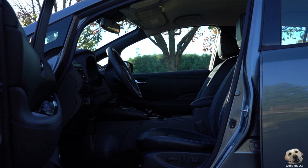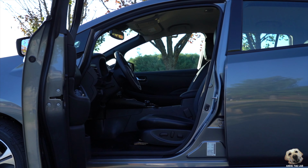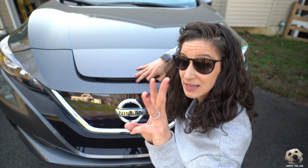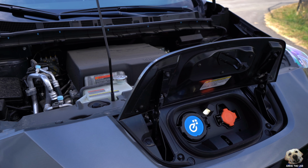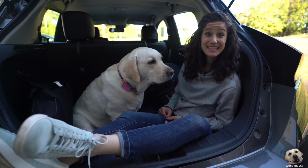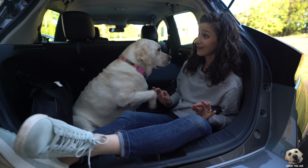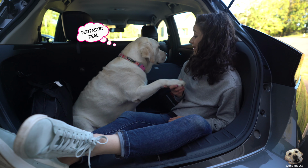Front door opens at an insanely wide angle. Look how big that is. You could fit a gorilla in there. Three main ways to charge and multiple ports. Big thanks to Nissan for letting us lab test this Leaf. It is honestly a great option if you are looking to go electric.